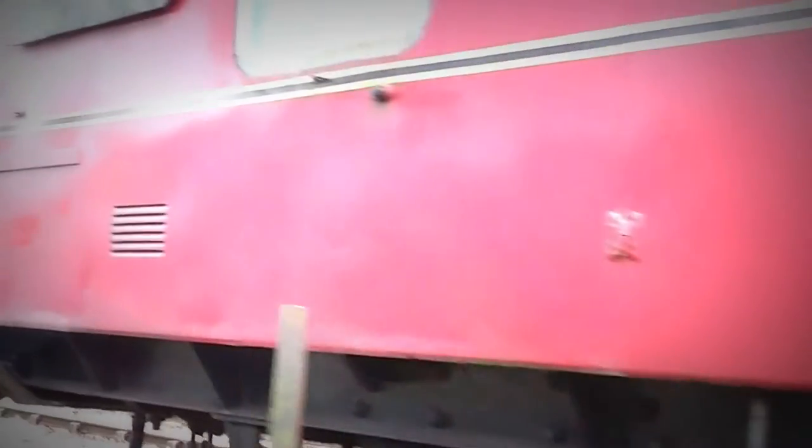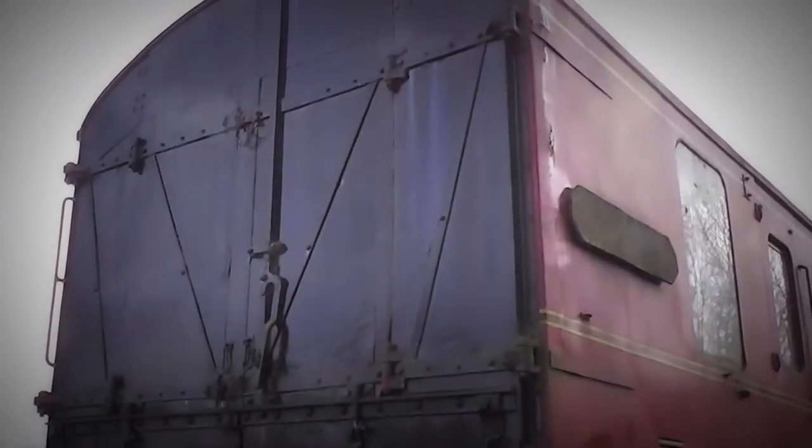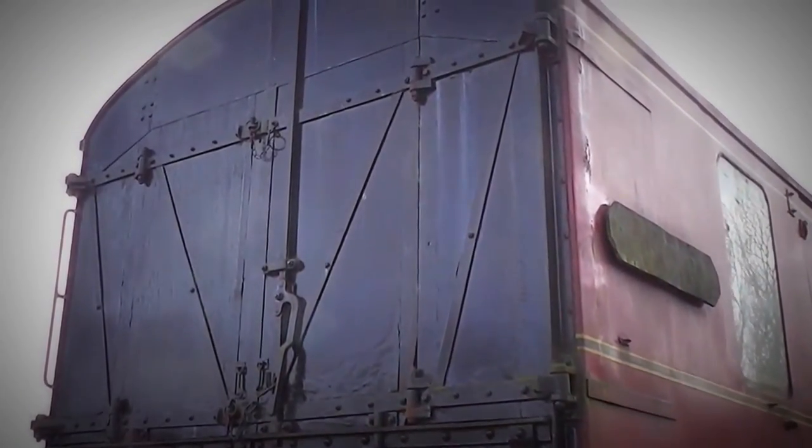Or from a previous era? Full of junk. They use it for storage, store all their junk in there. Or maybe it's fuel to start the engine. And look, it's got doors on the back there. So it could be a post van, couldn't it? You chuck the mail in the back there and then they sort it in there whilst it's going along. In times gone by.